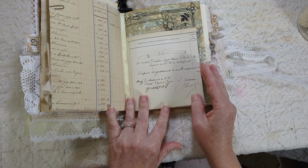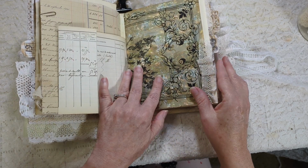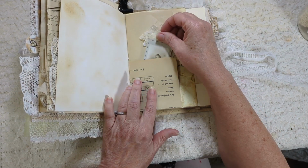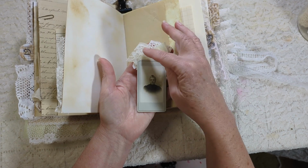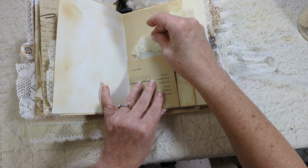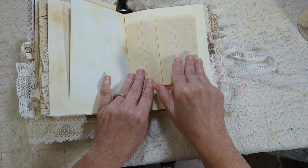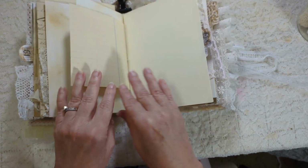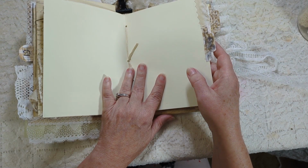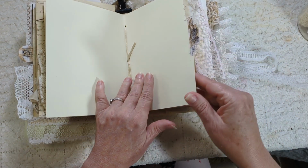Another vintage piece. Folded over several times. Some trim on one of my digitals. And this receipt I made into a little pocket, and I just have this photo with a little snippet, you know, pull there. Plenty of places to write in here too if that's what you wanted to use this journal for. Got a piece of trim here and another tab.